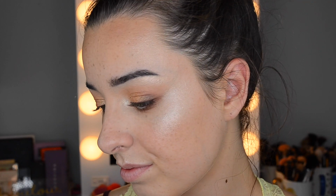I find that the thing that I love about this is when you blend it out, it actually looks almost wet and kind of sweaty and glistening on the skin. It is so gorgeous. I find that it catches the light really nicely, and the shade, while like I said it is a little bit icy, is really beautiful if you have the right skin tone to wear it.